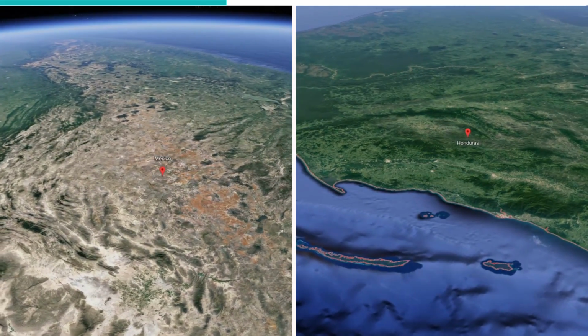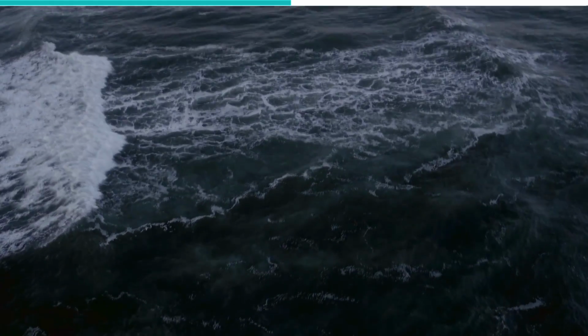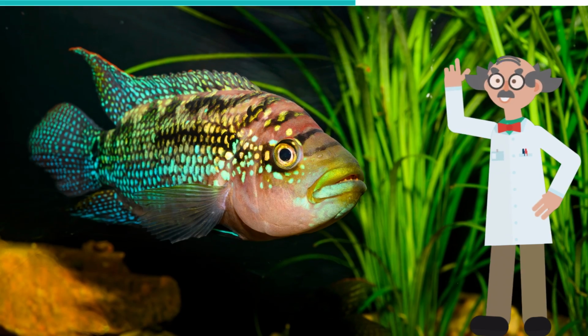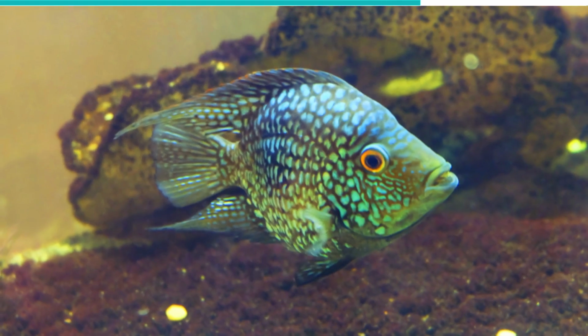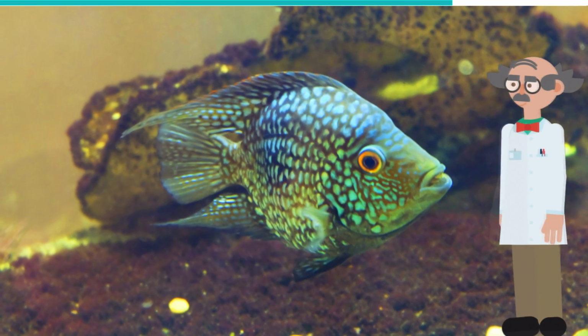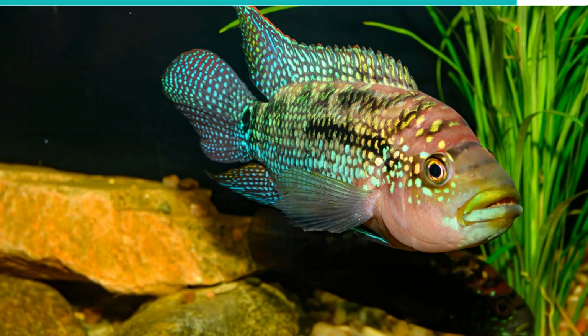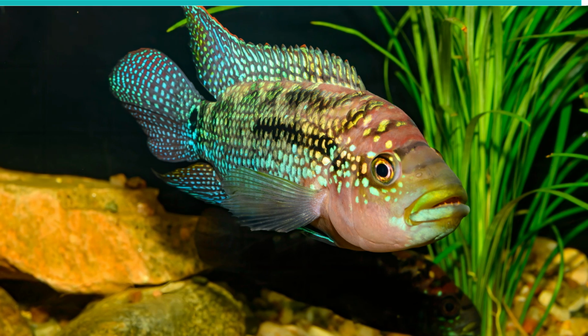It prefers water with a neutral pH range and a temperature between 72 and 86 degrees Fahrenheit. They can grow up to 10 inches in length and tend to eat worms, crustaceans, insects, and other fish. It is a widely popular aquarium fish due to its iridescent scales. To keep them in check, they can only share a tank with large, similarly aggressive cichlids. They also need caves to keep them calm.